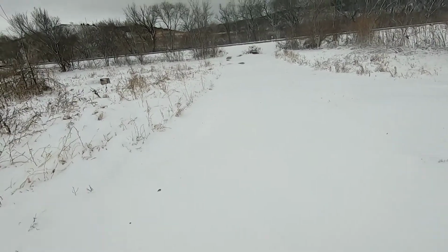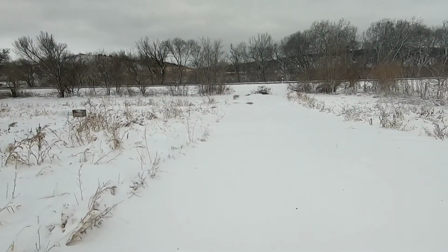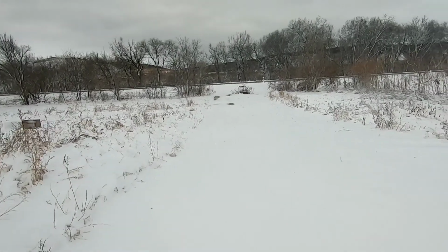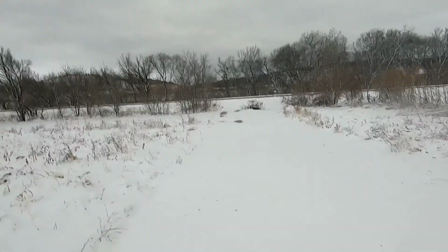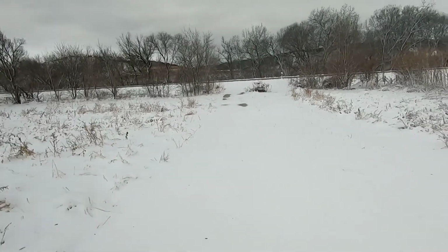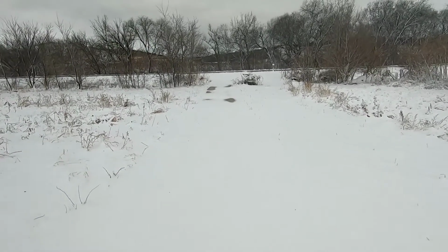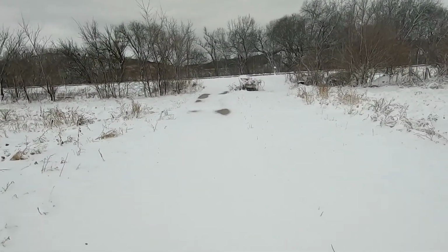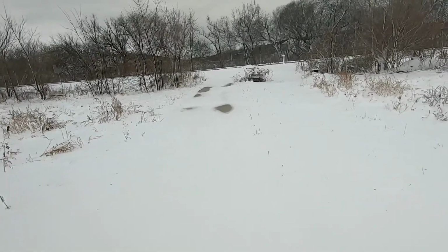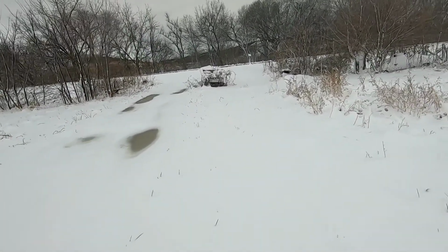I usually drive my four-wheeler down there, have my utility trailer, or I use my skid loader. Lots of times with my skid loader, I just put buckets of feed or buckets of water in the skid loader bucket, and drive down there, feed and water everything. But today, I'm walking.